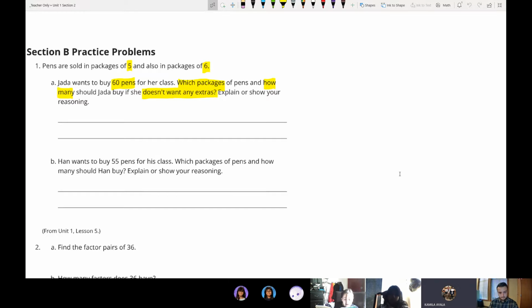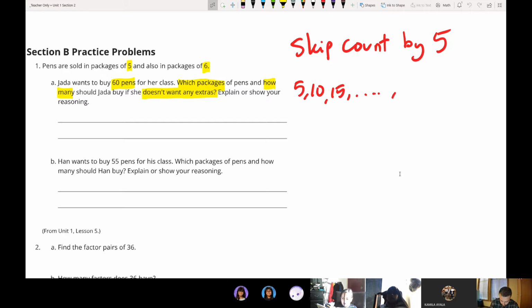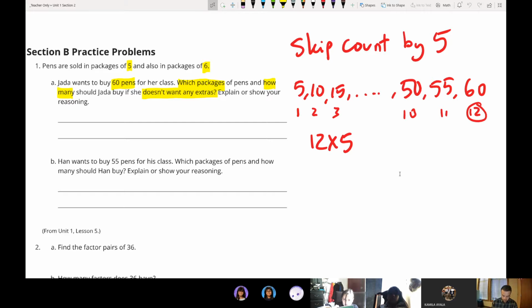I skip counted by 5s to get to 60. And then I counted how many numbers I had to go through, and I got 12. So you skip counted by 5. So you went 5, 10, 15, ... 50, 55, 60, like that? Okay, and then you said you went through and you numbered which one you were at? And you said on the 12th one, you were at 60? Okay, what math problem could we write down to express this, to show our work in a simple math problem? 12 times 5. Yeah, 12 times 5. There are 12 groups of 5.